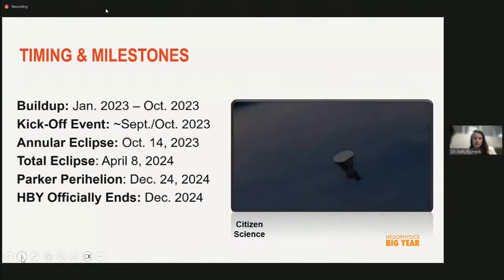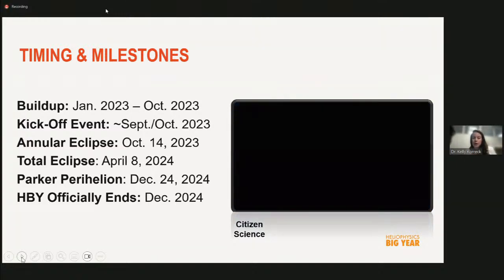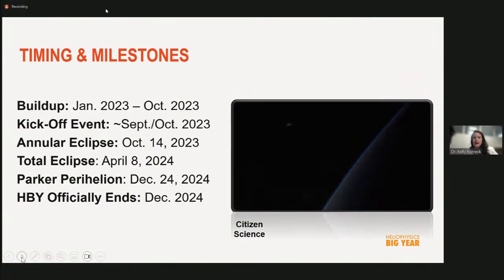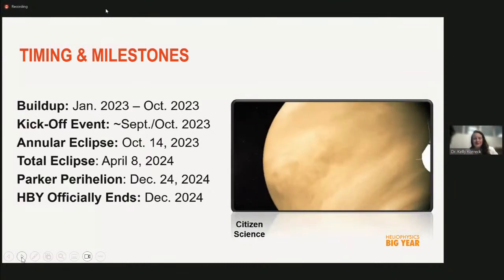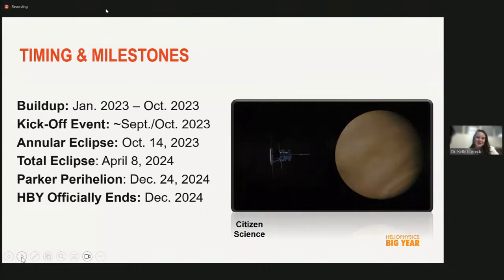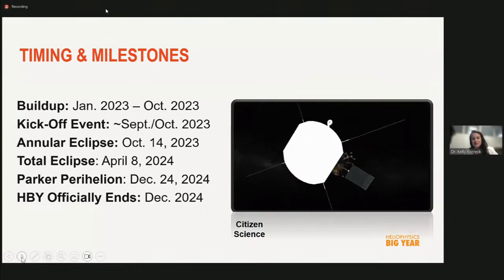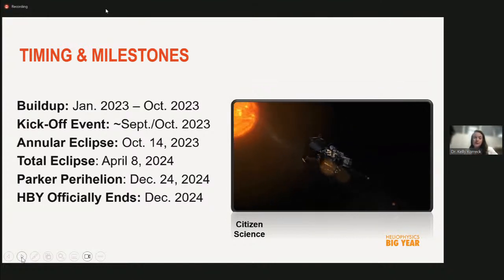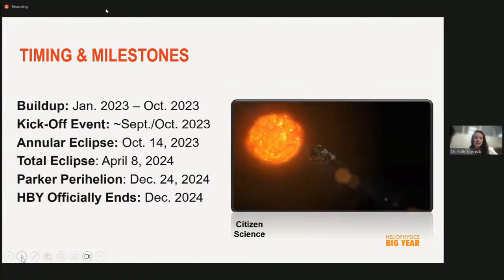October with the annular eclipse, go through the total, and then through Parker Solar Probe's closest approach to the sun. So it's the closest human-made object to the sun, and it will get its closest on December 24th, 2024, when the big year actually ends.